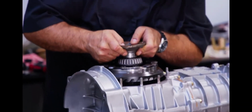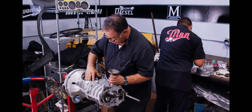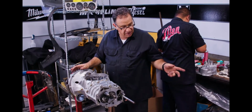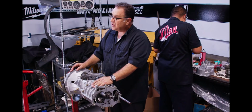I am assembling a 915 type transmission for the pink car. I just installed a limited slip differential, and I mate these two together, and we drop it down and get ready. It'll be ready for installation.